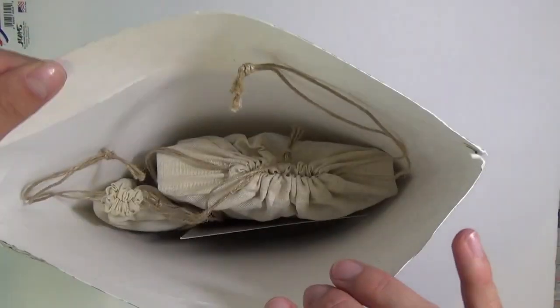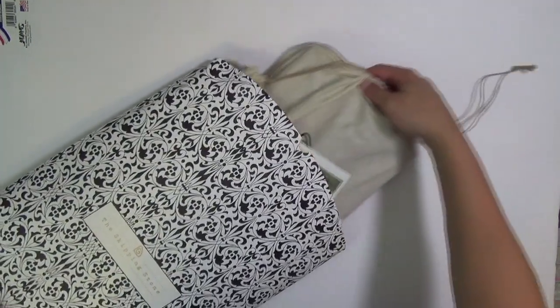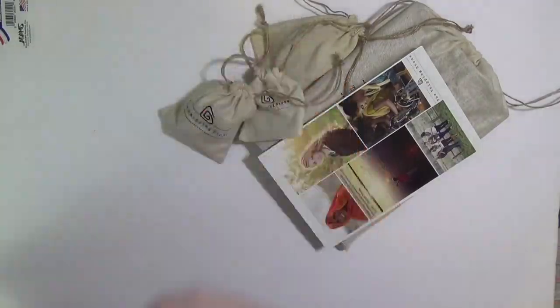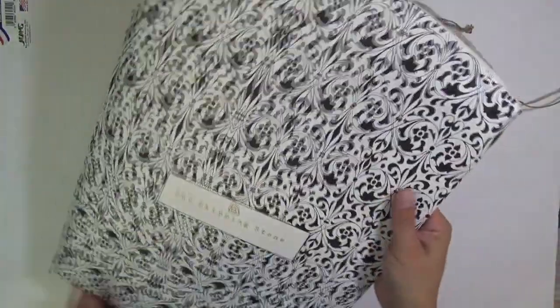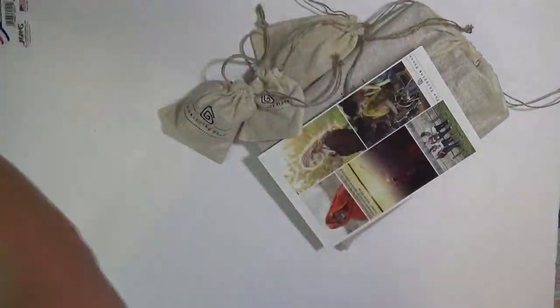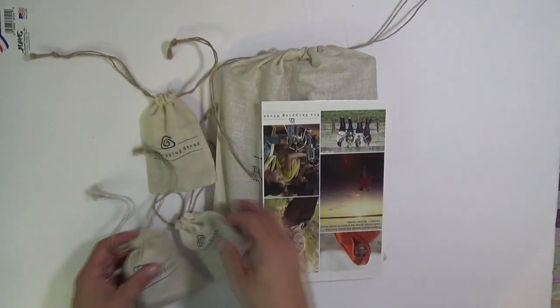I love the pattern of this damask, and it has their company logo right on there as well. And everything is tucked away in little, how do you say these, these little dust bags as well. And everything is individually marked. And so this is really cute too. It's a heavier cardstock. I might do something in the mixed media with that as well. And then I just love their packaging and all of their little goodies.